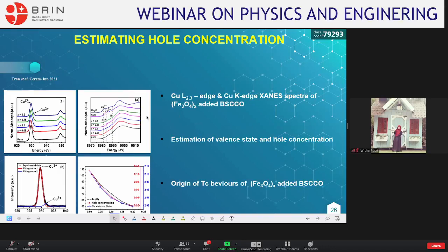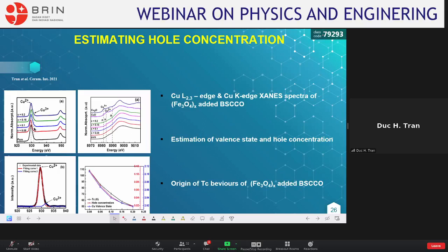And then we also applied this, and this year we have published the paper. We also measured copper L23 edge and XANES when we doped superparamagnetic material into BISCO. Here we show the copper L23 edge and copper K edge, and we use some fitting functions. We use the Gauss distribution function, and we may estimate the hole concentration and copper valence state directly from here. So we compare, and we may say more precisely about the origin of the decrease of TC in this system. This technique is really helpful if we want to study the local structure variation.